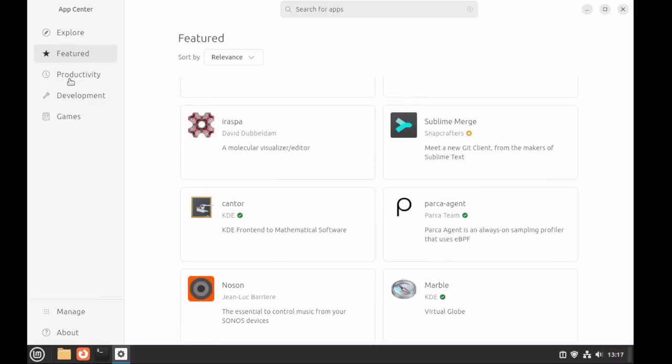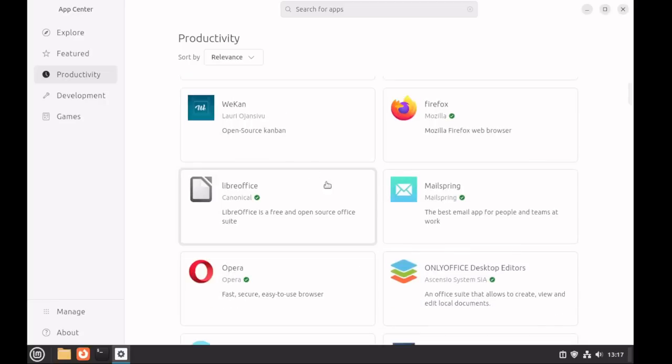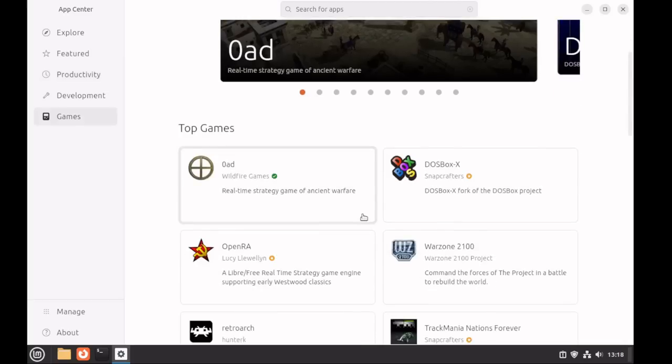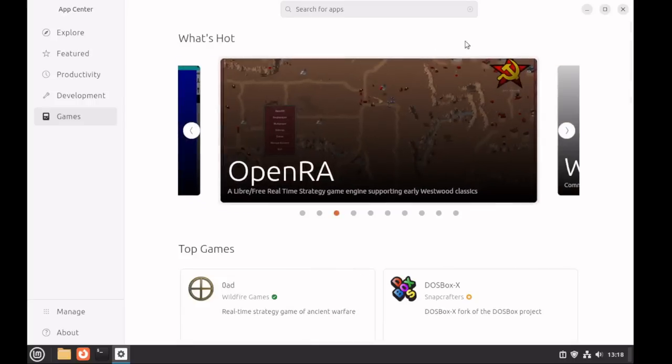There's Vivaldi for a web browser. Here's Chromium, there's Brave, Opera. There's a ton of different things in here. It's all free. If you wanted to, you could go to games, and you'll see a variety. There's Trackmania. There's Steam, if you want to download and install Steam. There's the Minecraft installer. So there's a bunch of stuff in here that you just get for free as long as you have the Snap Store installed.